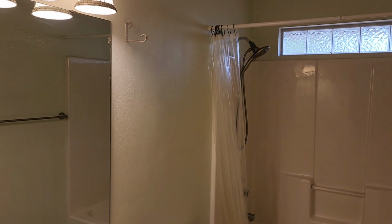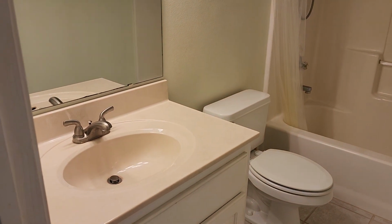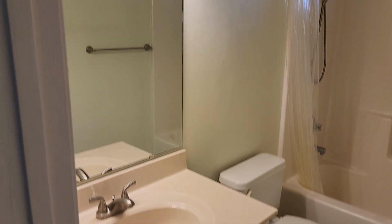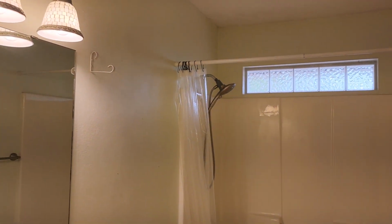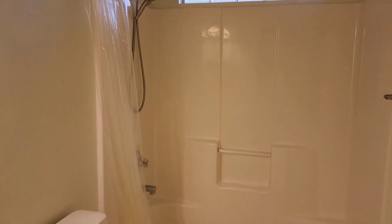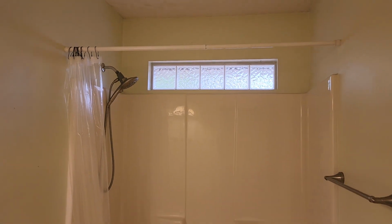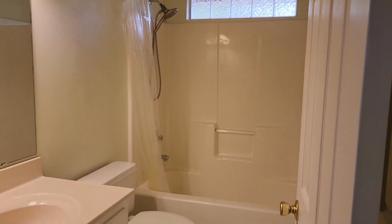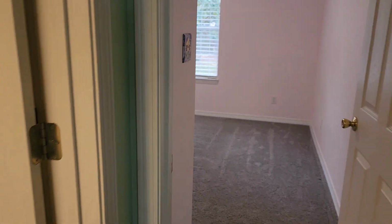Immediately outside of that bedroom, you do have your final full bathroom here. This one is going to be a single vanity, and you can see there we've got some good vanity lighting, and then it's going to be a built-in shower and tub duo in this bathroom. So very versatile for your second and final full bath. And again, bathrooms are going to be tiled and bedrooms are going to be carpeted.